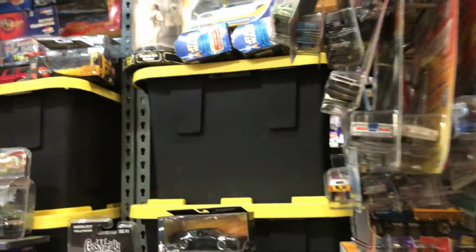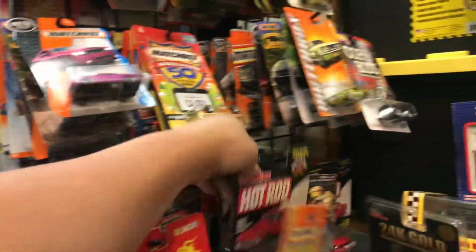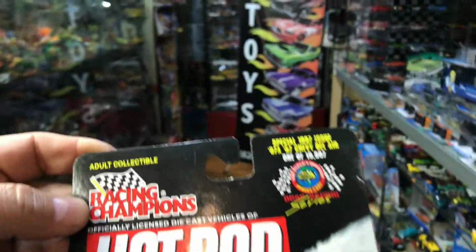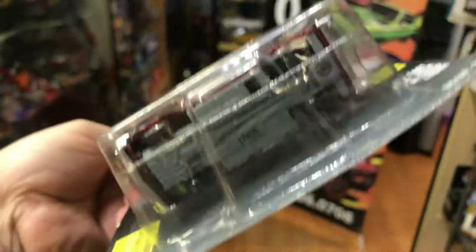It's all Johnny Lightning right here. Racing Champion. Let's see if you guys see one. Here it is, Racing Champion. But I'm looking for a hot rod. Okay, here it is. Hot rod, you see? Racing Champion. This is the one that was sold at the store, and it says one of 19,997. And let's look at the bottom, see what it says.